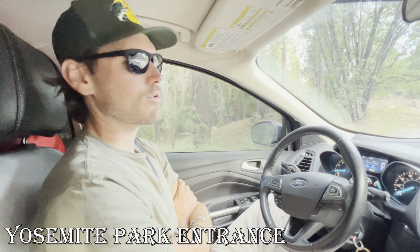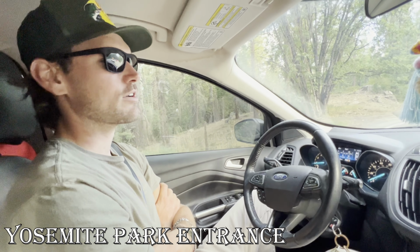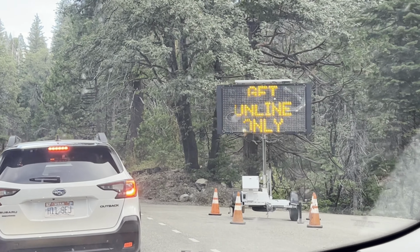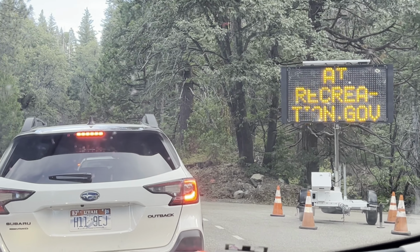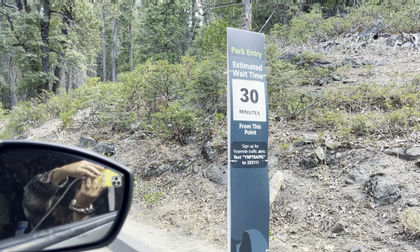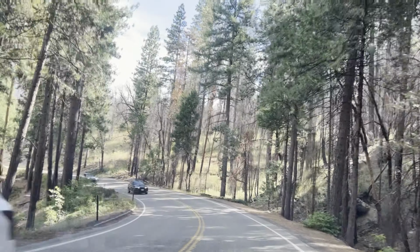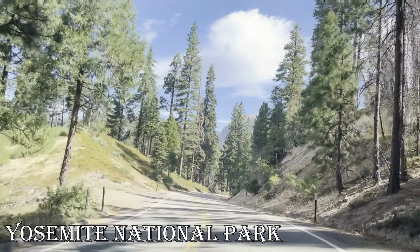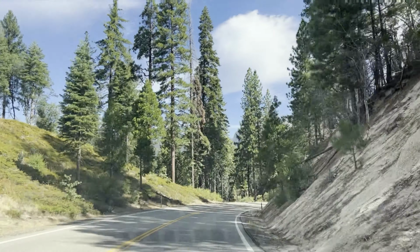Yosemite. We're about 5 minutes away from the gate, 30 minutes with traffic. We left at 3 in the morning to get here, thinking we'd be here early. It's now 9 o'clock. Okay, we made it into Yosemite. Only took us about an hour of waiting in line, but that's all right. We got in.